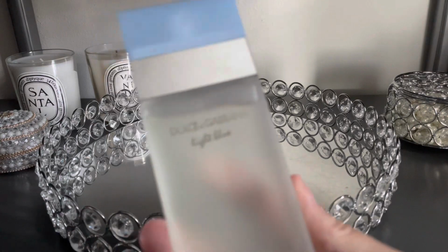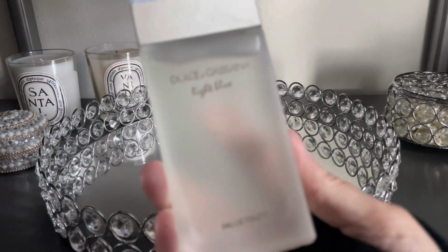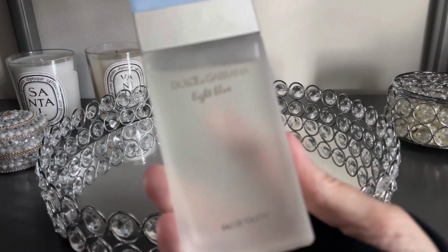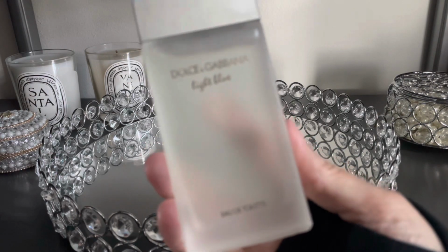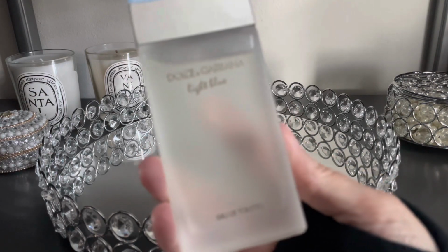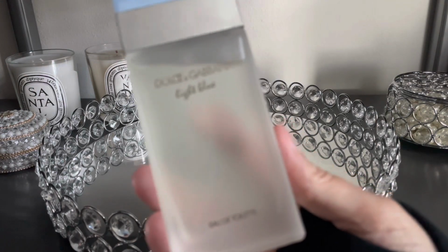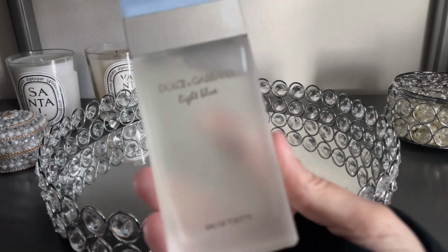And last up, I have my Dolce & Gabbana Light Blue. This is the original, and I absolutely love this scent on a really hot day. I am going to try out a few other versions of my Light Blue eventually in the summertime and see how I do with the rest of them, and whether this is the one I'm reaching for or maybe some of the flankers, but for now this one is staying.